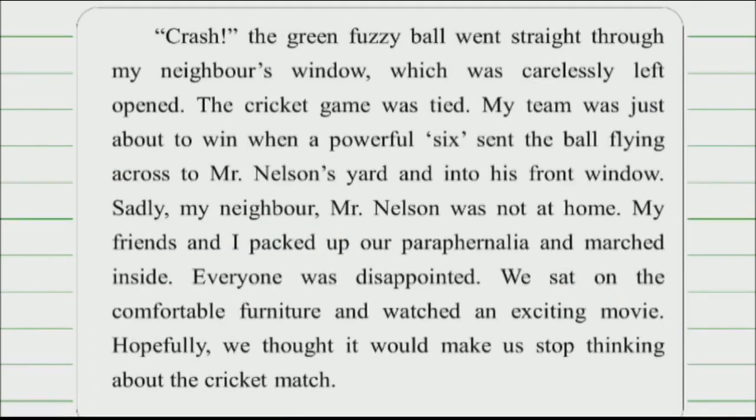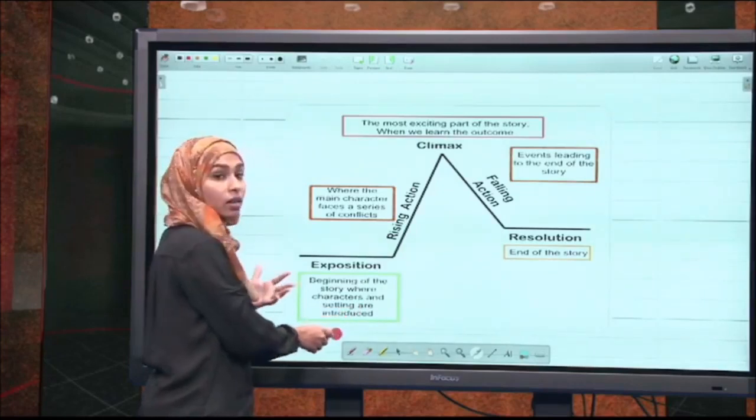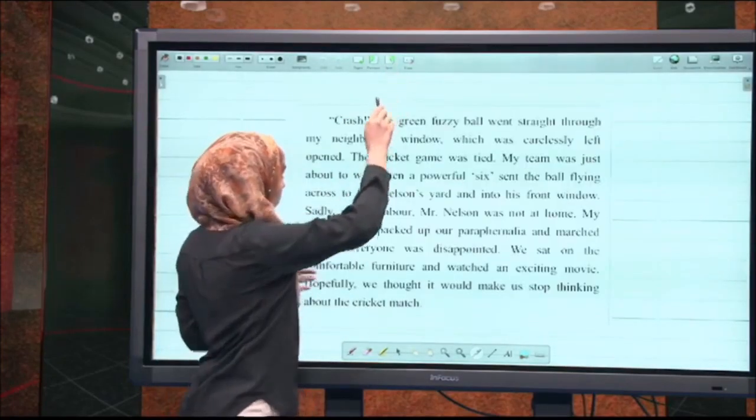And I also want to see if you were able to identify the exposition, the rise in action, or the climax. You must also be able to identify those as well. So let's look for the exposition. And remember, we said that the exposition is the beginning of the story where characters and setting are introduced. So let's see if this was established.